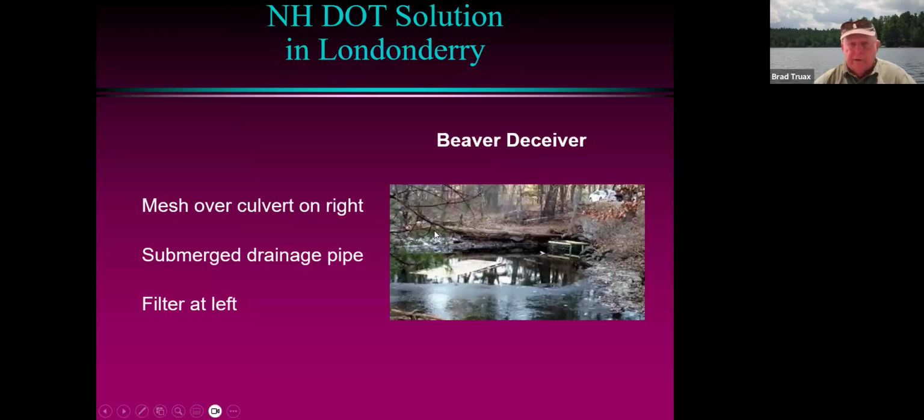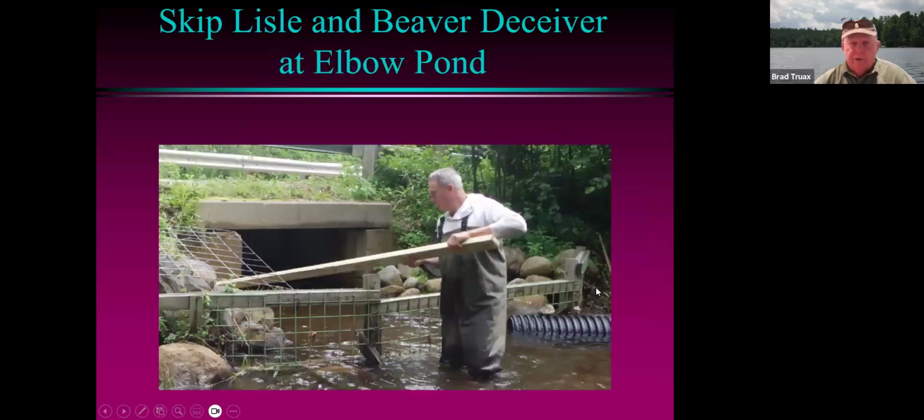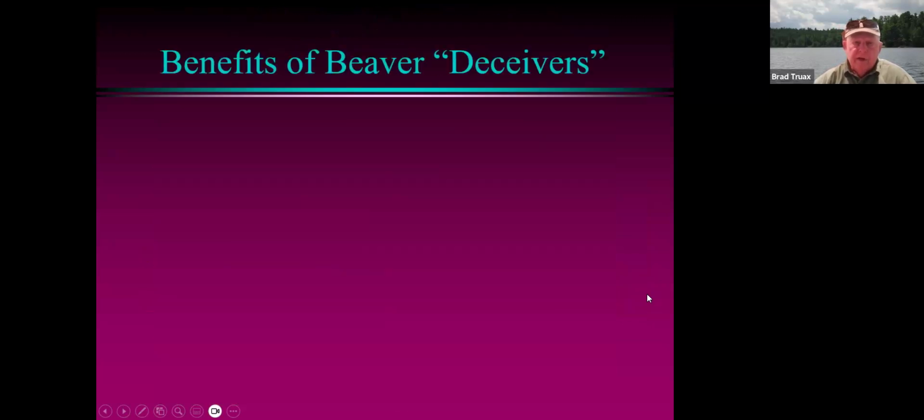This is in Londonderry. This was done by the Department of Transportation. It shows the mesh over the culvert at the right. There's a submerged pipe that you can't see. It goes under here through the beaver dam. And there's a filter out here at the left. And this is showing Skip Lyle, who's the New Hampshire expert on beaver deceivers. And here he's installing a beaver deceiver at Elbow Pond. Once again, a beaver deceiver.